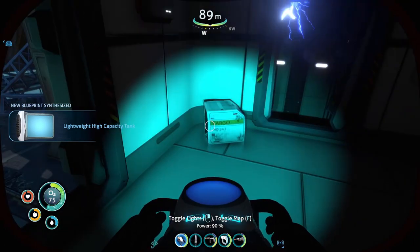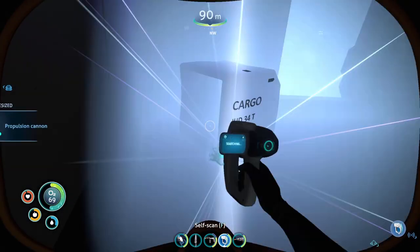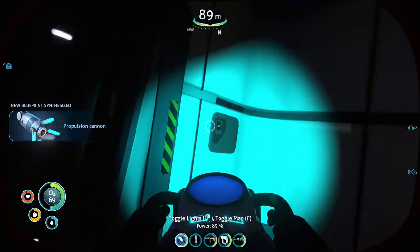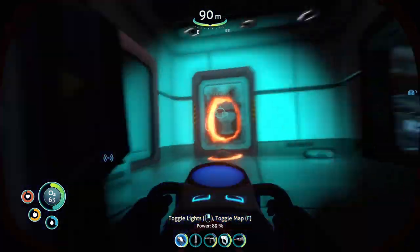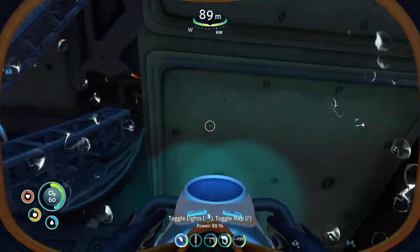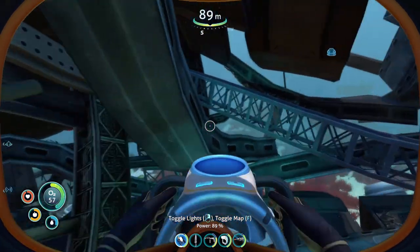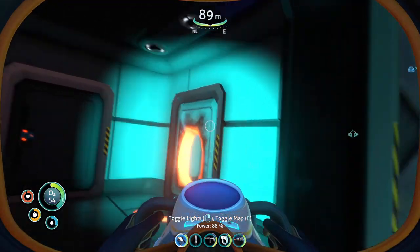Lightweight, high-capacity tank. Nice. Over here. Propulsion cannon. I think this is the second one of these that we've got. It is. Oh, my. Okay. Can we get outside through here? How's our O2? We got a minute of O2 left. I think we're okay for now. Okay. I don't want to get stuck. It felt like I was getting stuck there for a second.